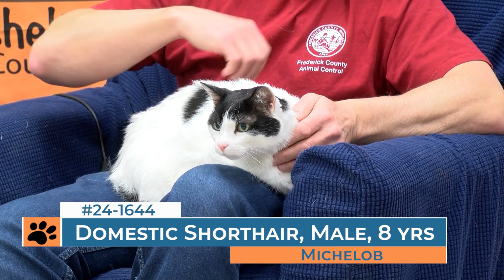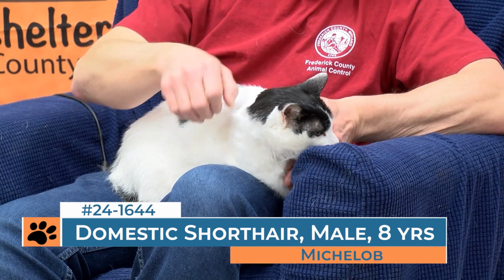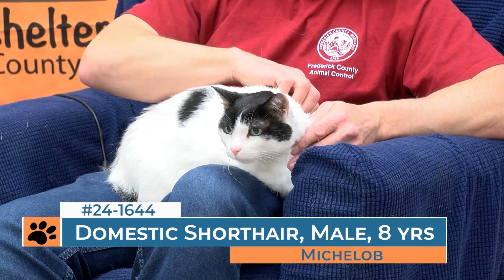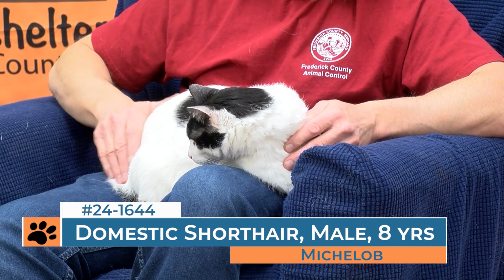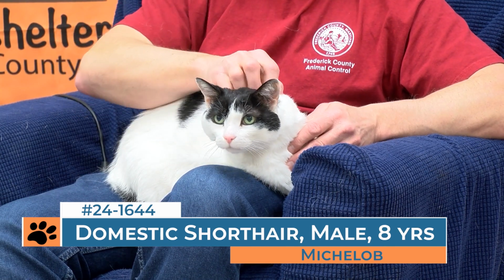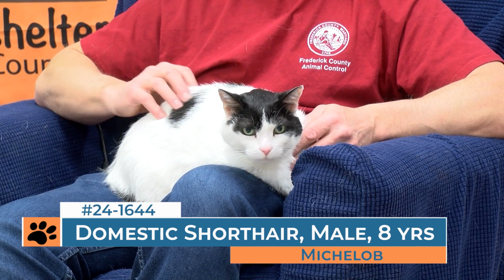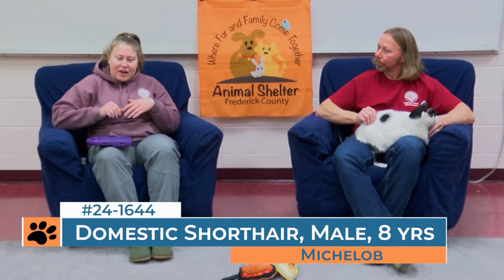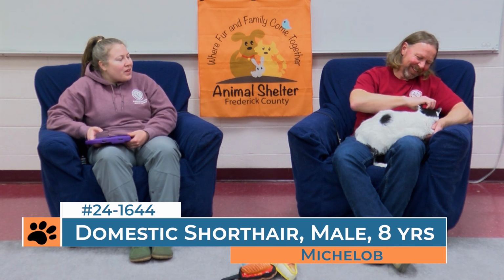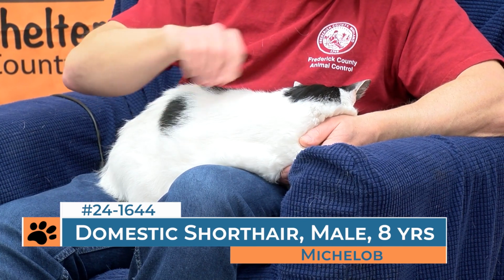But what you might not be able to see right now, there's something really special about Michelob, is that he is a tripod cat. He is missing part of his right front leg, and it's a unique thing. Usually when you see a tripod cat, it's amputated at the shoulder or the hip. But this, we're thinking, is probably a birth defect, something congenital. He has part of it, and you think he doesn't have anything, and then all of a sudden he's moving it around, and he likes to swipe at toys with it. He's just a really fun, playful guy, and he's super unique.